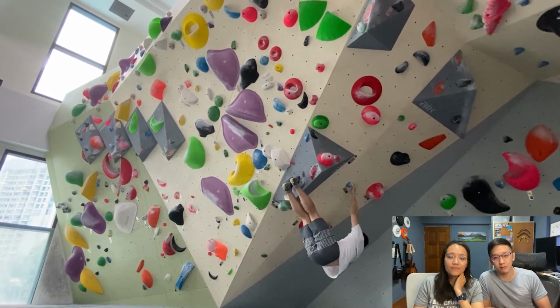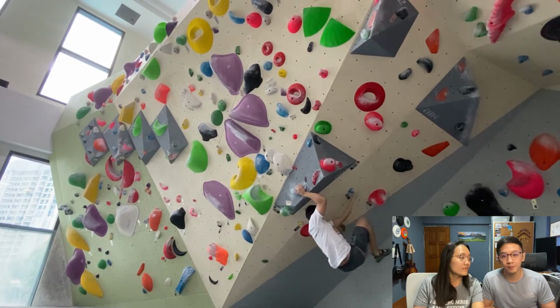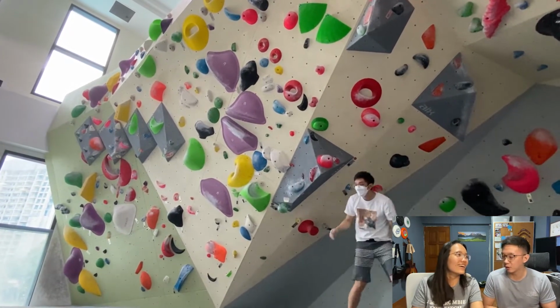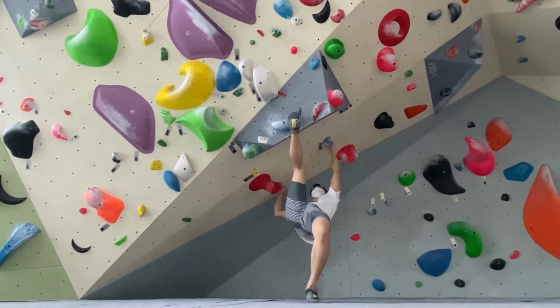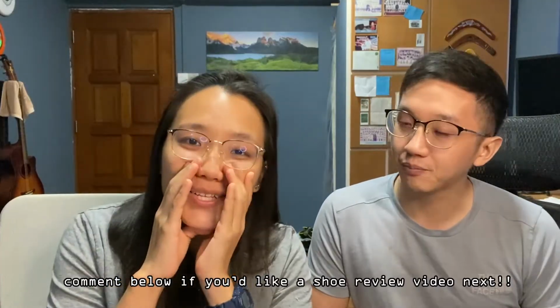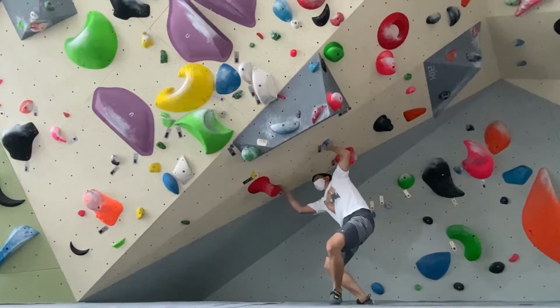There's one thing which I feel the Theories are really good at, which is toe hooking. I haven't tried any other shoes that have so much rubber on the top of your foot. When I kick things, it just sticks. There's so much trust that your feet won't slip as compared to any other shoes, the High Angles, the Dragos. Let us know if you want us to do a shoe review. Okay, moving on.